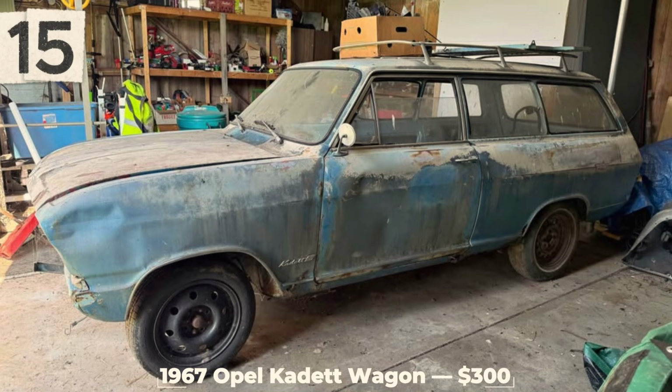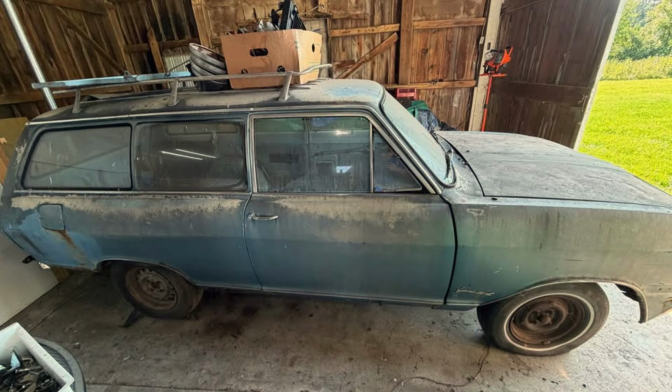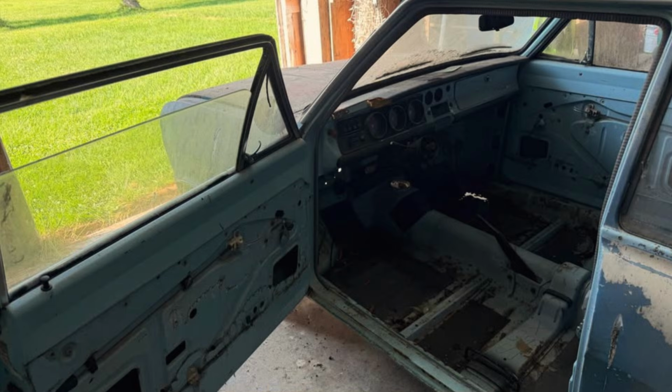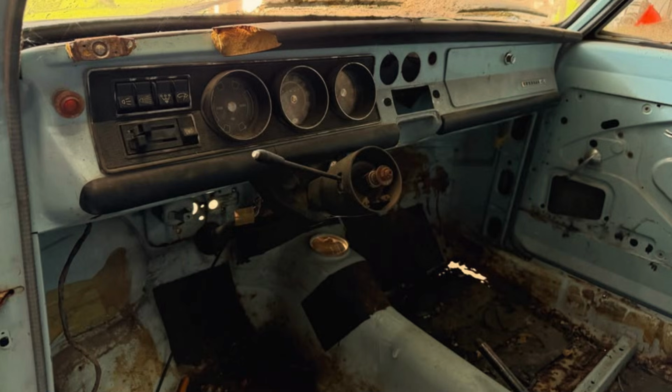Number 15, 1967 Opel Kadett Wagon, $300, Findlay, Ohio. The least expensive vehicle in this group is this 1967 Opel Kadett Wagon, offered for just $300 in Findlay, Ohio. It comes with a clean Ohio title in the seller's name. The wagon is described as a roller only, with no engine or transmission installed.